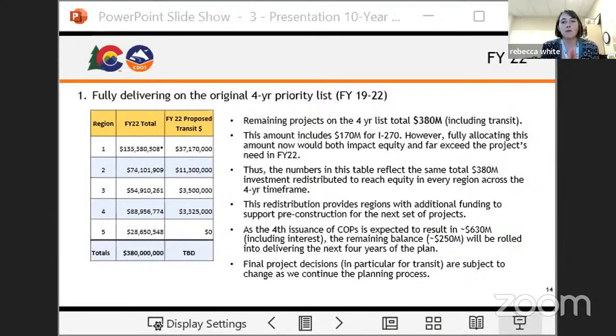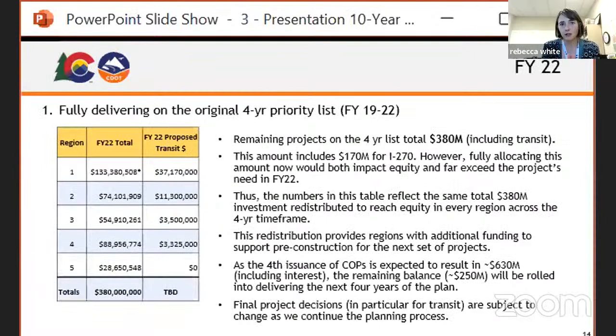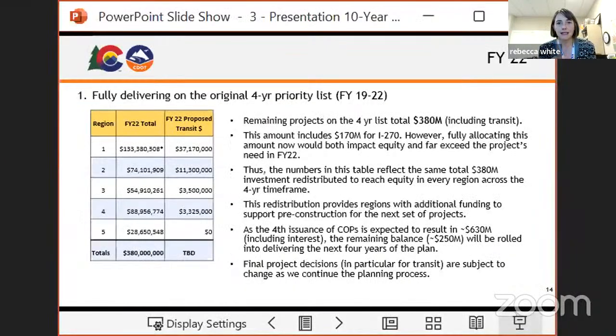We will have more money than that, because the fourth issuance of the certificates of participation will hopefully reach closer to $630 million. That would allow us to carry $250 million into the next four-year plan. So perhaps, Chair, I can pause there, because this is a complicated slide, and see if I lost anyone.